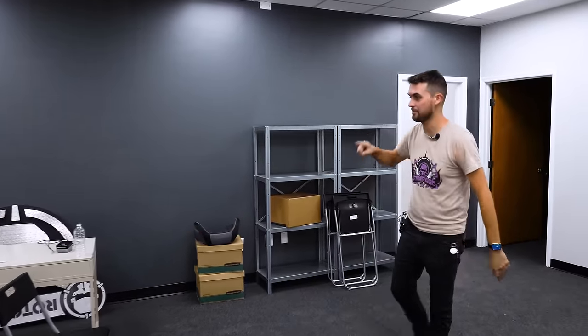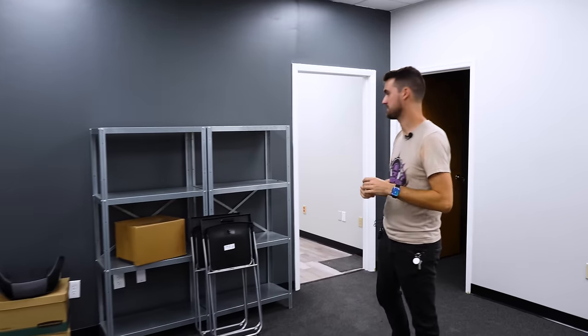Update time. The majority of the stuff has been brought here. We're getting everything in its place. Clearly a lot of setup still to be done. But the most exciting thing about today is the first day where the entire team is here.